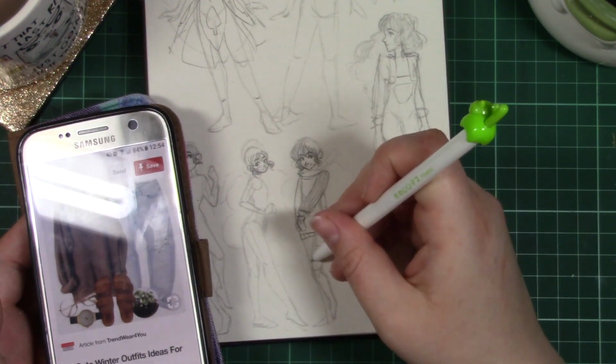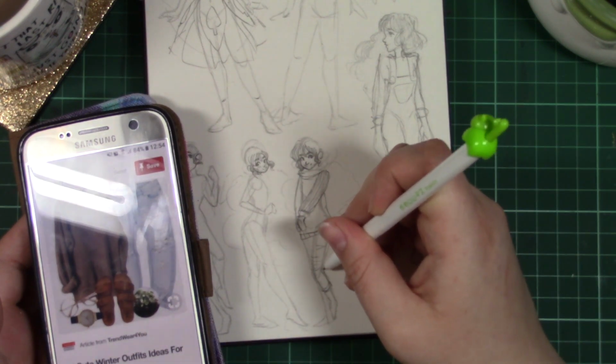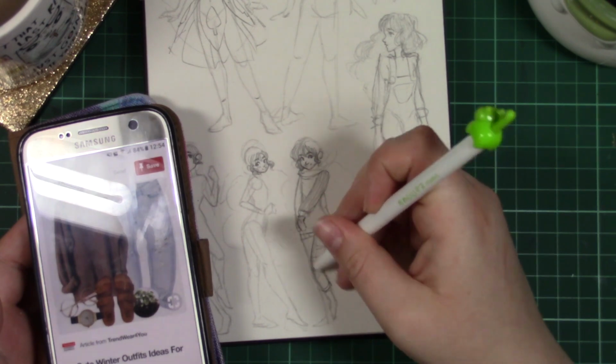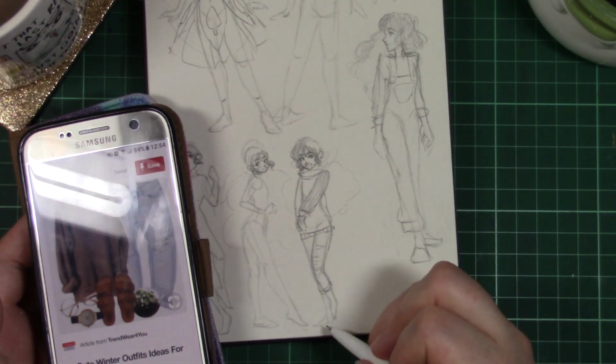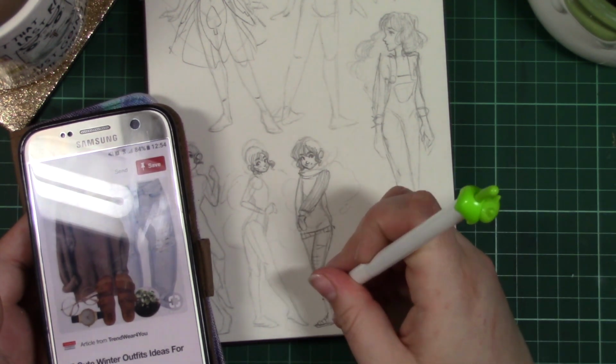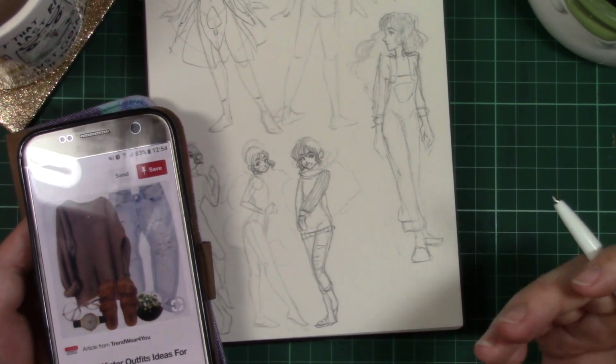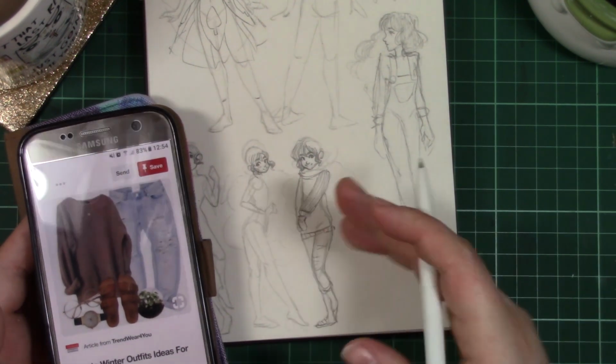Treat your character as if they're going to go on a fashion show. Why would they wear this outfit? What's practical about this outfit? Does this outfit reflect who they are? Is it them? Is it their personality? You're not going to do something that does not reflect their personality.